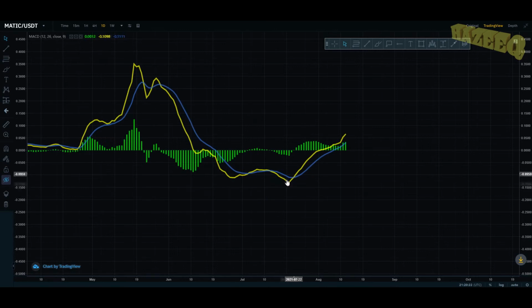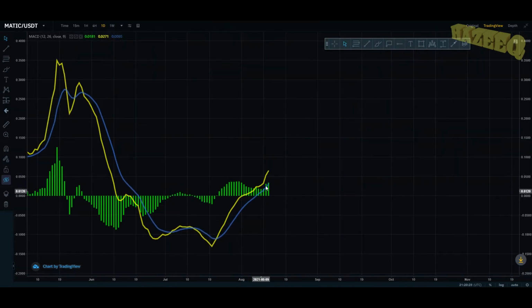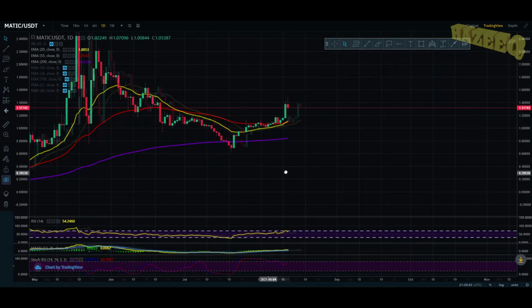We made a bullish cross on the MACD on the daily chart over here, confirming our uptrend. We are above the histogram now. If the signal line and the moving average are above the histogram, that is a super bullish confirmation of this uptrend.